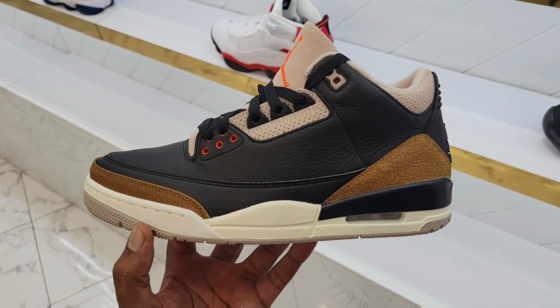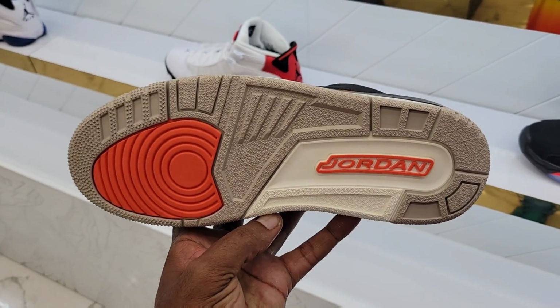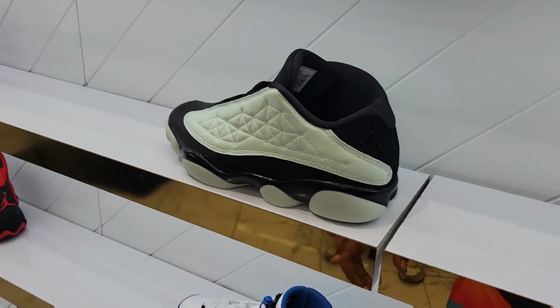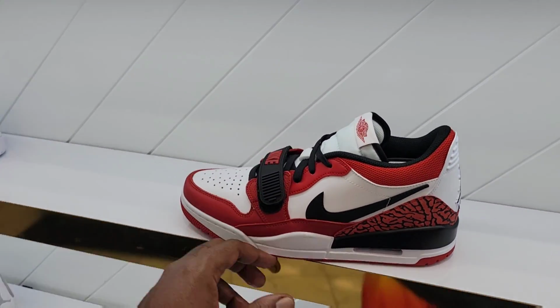Here we go with these 3s again. Wasn't sure if these will sit. They're still chilling out for a little bit. How long will they last around? And what do you guys think about these, man? I think they're pretty fire though, I'm not gonna lie. Slide on down here. They got those 14 lows. Then we got the Legacy 312.